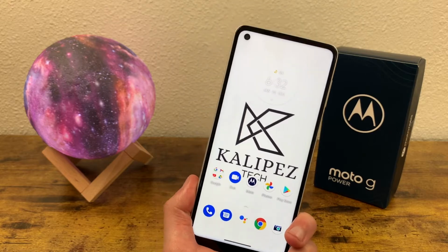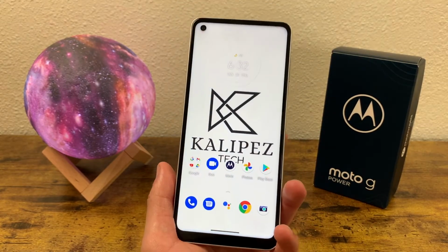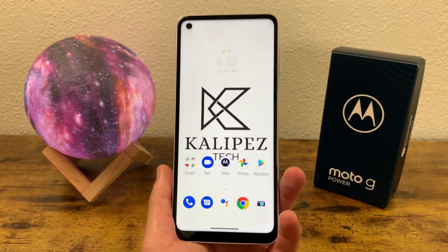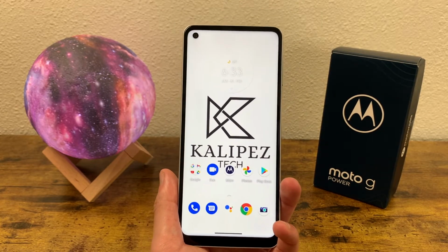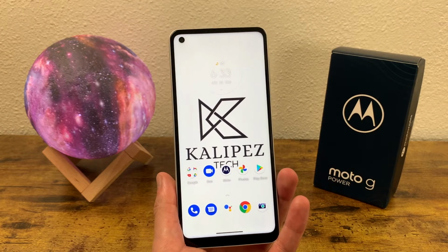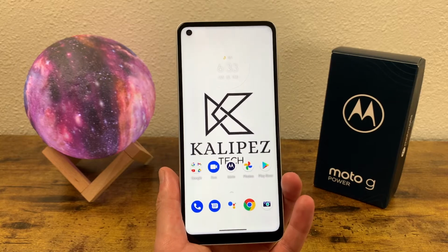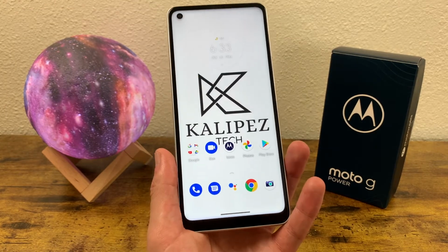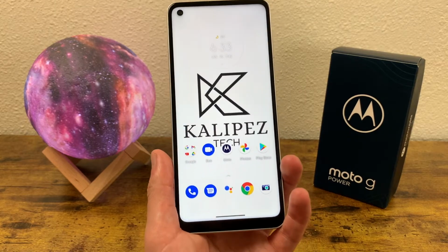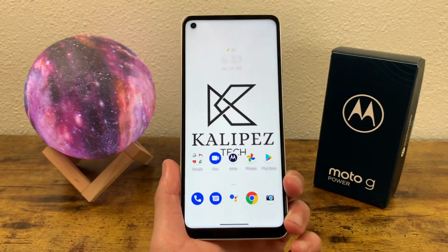Now with 64 gigabytes, it's definitely a lot more acceptable, and in this day and age, with things like apps in the system and just data in general getting larger and larger, 64 gigabytes really feels like a minimum to me. Now it's interesting to note that with the Moto G Power 2022, as far as I know, there is no 32 gigabyte variant. There's only the 64 gigabyte version, so that's one change I really like, but more on that in the comparison. Now this phone does not have wireless charging, not a big surprise.